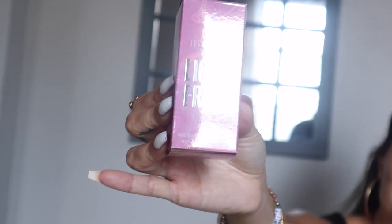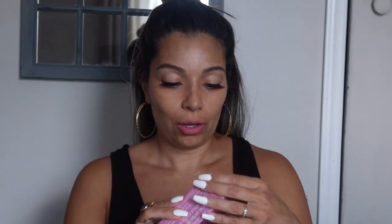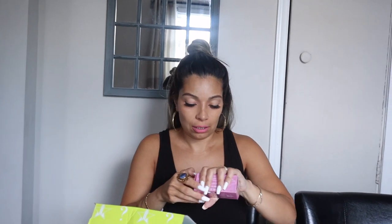Liquid frost. Yes. This is so pretty. This is what I wanted. Shake before use. This is peach. Wait. It's like a press down thing.